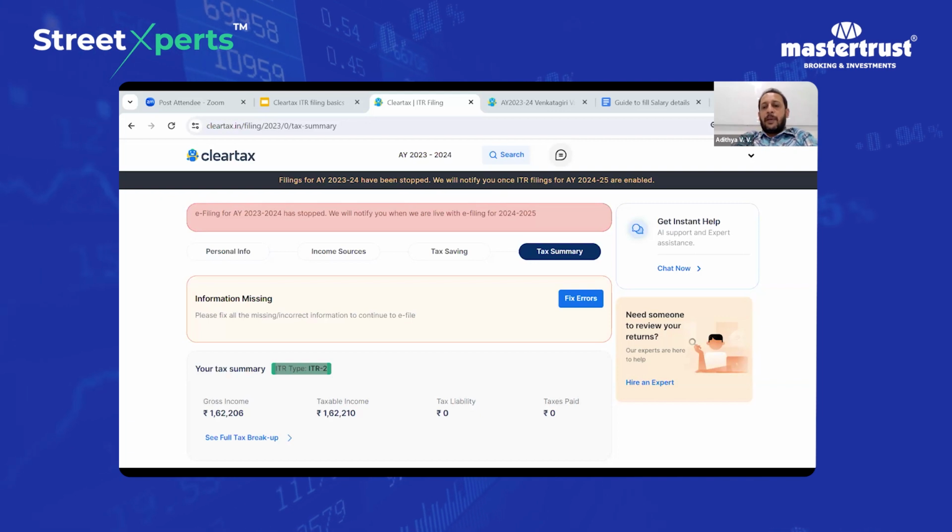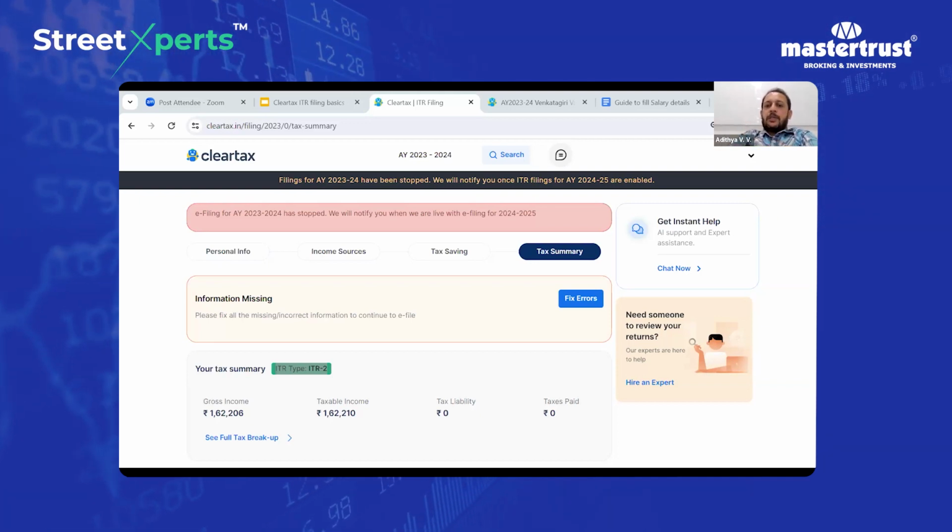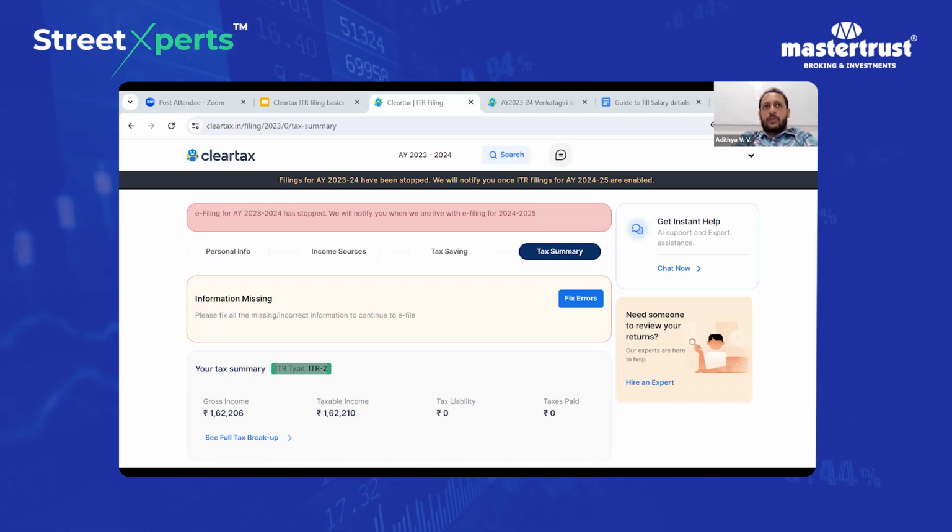So it is not mandatory for you to file the returns. However, for salaried people, it is always suggested to file the income tax return for their usage in the future. And also in the new tax regime, as mentioned earlier, up to 7 or 7.5 lakhs there will not be any taxes. But further, depending on your income, you can choose to go with the new or old tax regime.